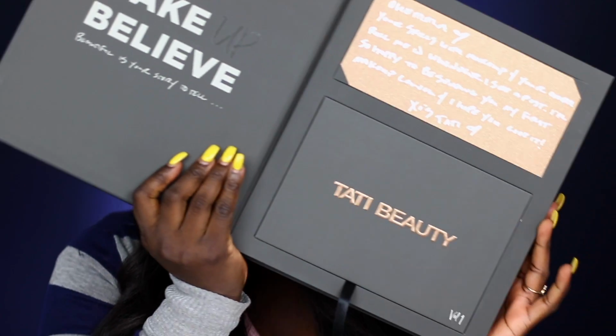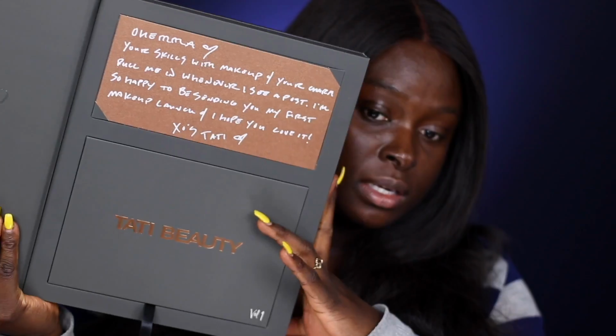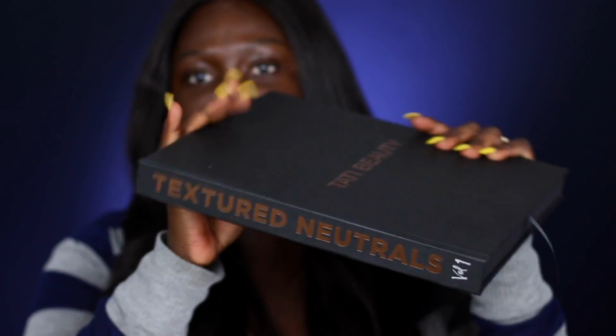Anyway, Tati Beauty actually sent over the PR for the palette. I was shook when I saw it. It was in a black box. I was expecting it to be Fenty, but you know what? They sent over the palette included with a note, and over here it says textured neutrals. Oh my god, I'm so bad at reading people's handwriting. It's not that bad, I just am bad at reading. So it says Ohemaa with a heart. Your skills with makeup and your charm pull me in whenever I see a post. I'm so happy to be sending you my first makeup launch, and I hope you like it. And it has Exos Tati with a heart.